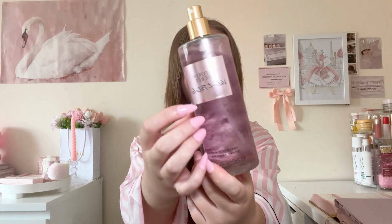Showered after my workout, and I've just got my Victoria's Secret Velvet Petals body mist, which is probably one of my favourite scents that they do. I am literally obsessed. I think I've had these Victoria's Secret body sprays since I was like 15. I remember going into Victoria's Secret with my friends, and we all picked out one because it was a little deal. And yeah, I just absolutely love these. I always carry one around with me. And this one is really, really good.